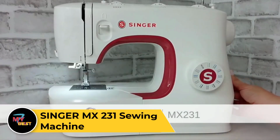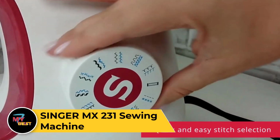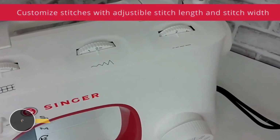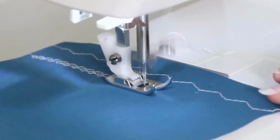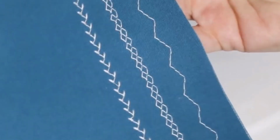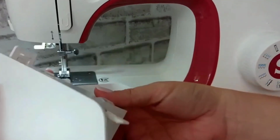Miix 231 Sewing Machine. As a beginner sewing enthusiast, you'll want a simple machine yet sophisticated enough to give you pleasing results on your projects. With clearly marked options for stitch adjustments, as well as suitability for use on a wide array of fabrics, the Miix 231 mechanical sewing machine is ideal for starting out on your new hobby. Several features of this machine will save you time and effort.